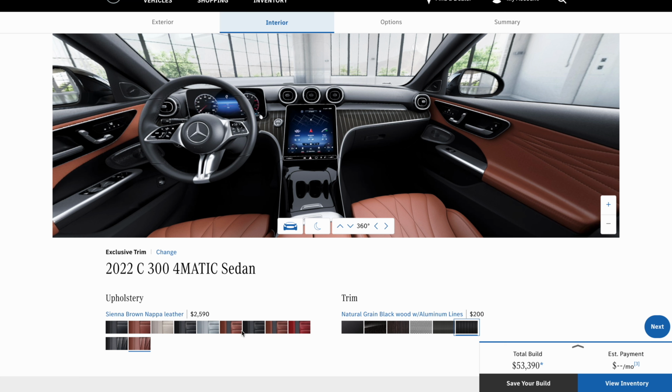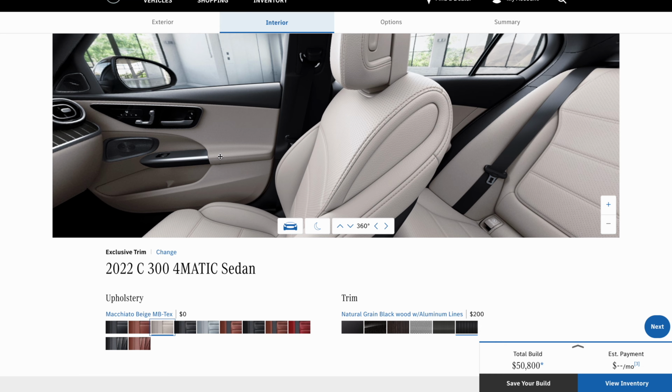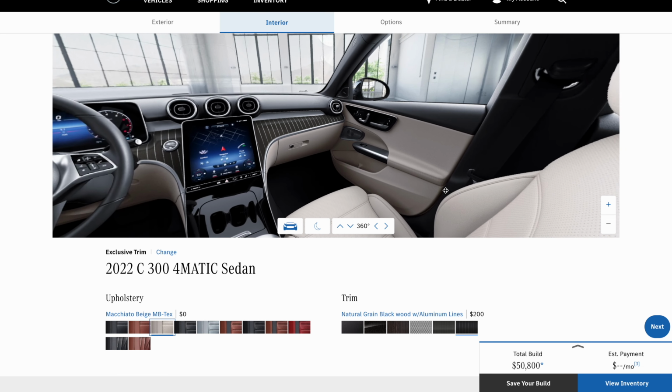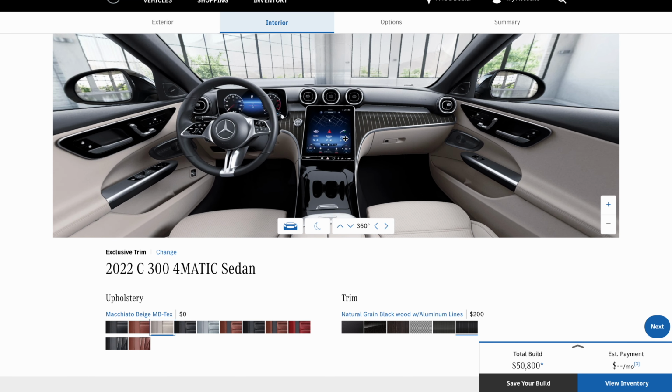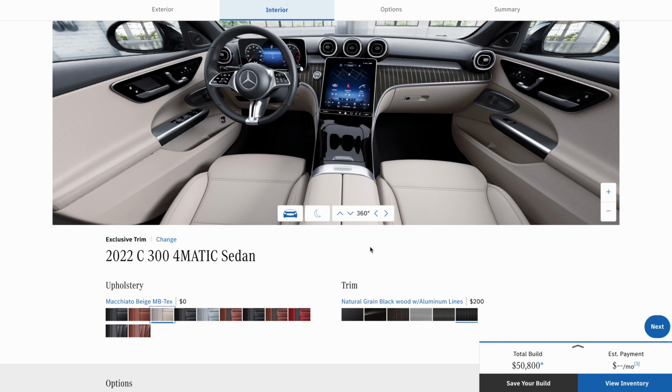However, with a compact sedan, I can see that people definitely aren't willing to spend that much money on the interior option. Therefore, I go with macchiato beige and BTEX. It's basically a man-made leather, but it really does feel quite similar to leather. I've sat in it before, and sure, it won't be as giving. It won't be as soft as leather, especially the Napa leather we talked about, but it is perforated.